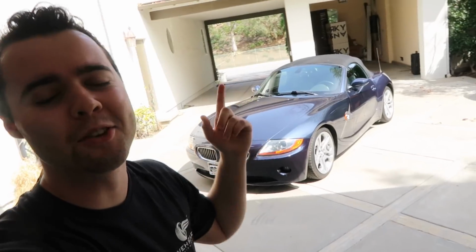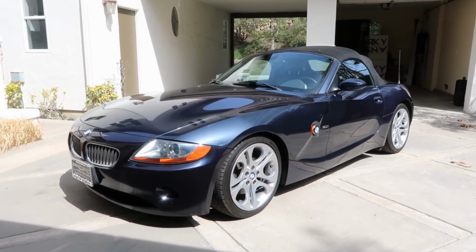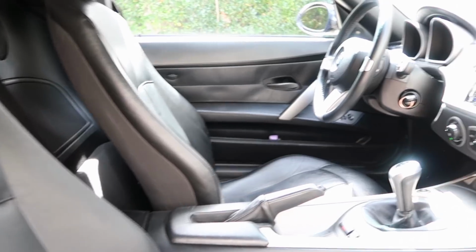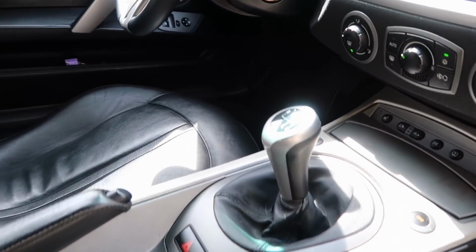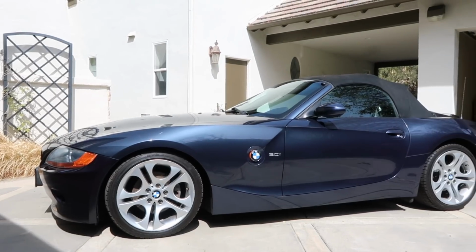For those of you who are tuning in for the first time, that's right, you heard me correctly. I am giving away this fun to drive, lightweight, 3-liter, 6-cylinder manual BMW Z4, 225 horsepower, and it does 0 to 60 in 5.8 seconds. In fact, it holds a special place in my heart as it was one of the first cars I ever reviewed on Vehicle Virgins back in 2013.